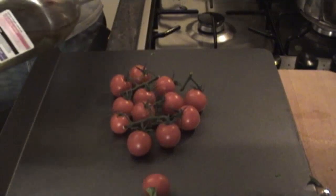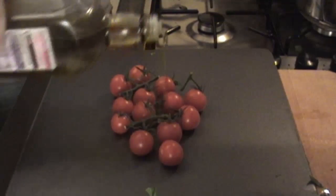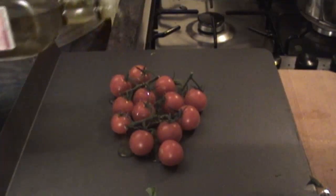And we just need to drizzle some olive oil over them. Do you want to pour the olive oil on for Daddy? Ready? Oh, is it all drizzling? They go in the oven for about 4 or 5 minutes. Washing up already?